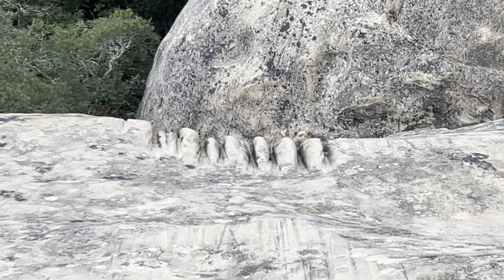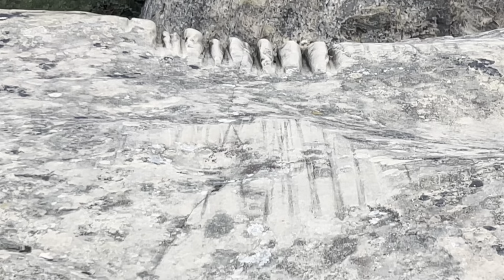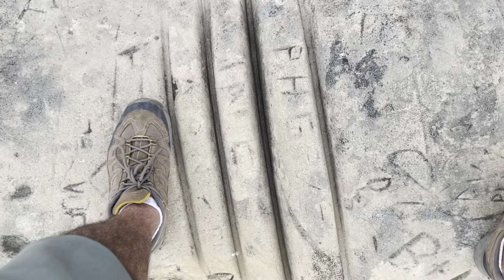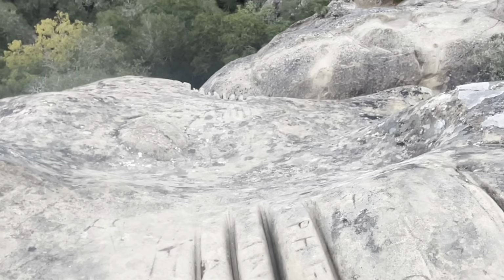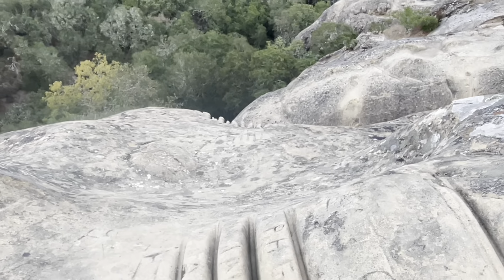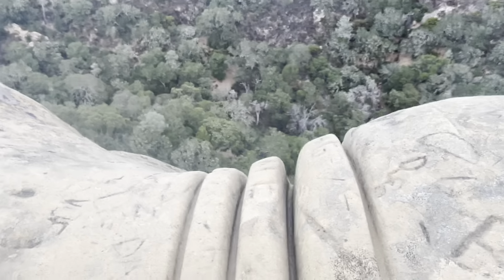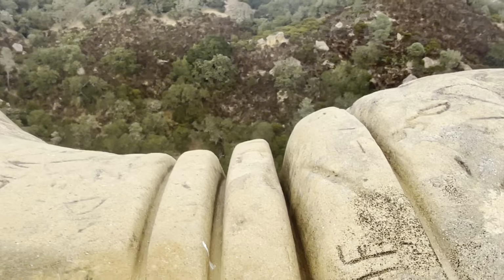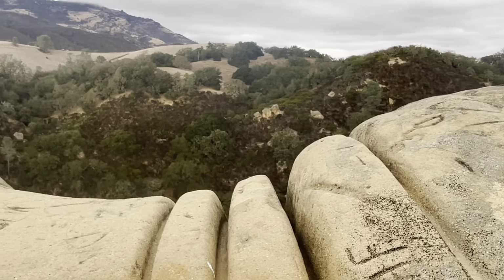Anybody want to guess what those are? Those are related to these, which are related to those. Those are ropes. That's where the ropes go. People have been climbing here for so long that it's worn them down. Look at this. Don't back up too much. Look at that. Not a great shot. Look at that still frame of that.